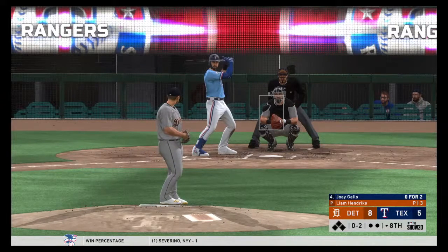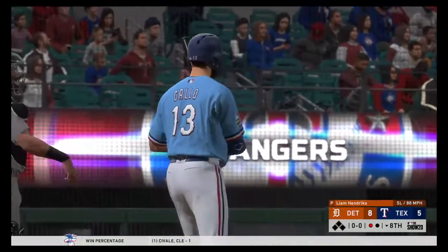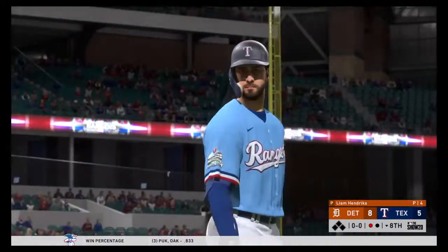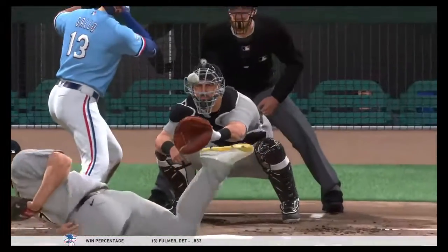0-2 breaker hanging over the heart of the plate. Not going to see too many of those today. And a slider. Oh, got a favorable call on that one, as that's the first out of the inning. Well, that call looked like it was a little in the pitcher's favor, but it wasn't outrageous.